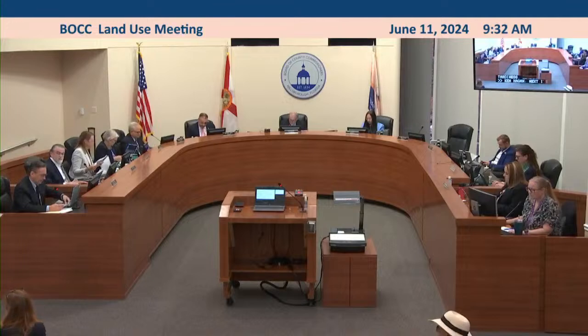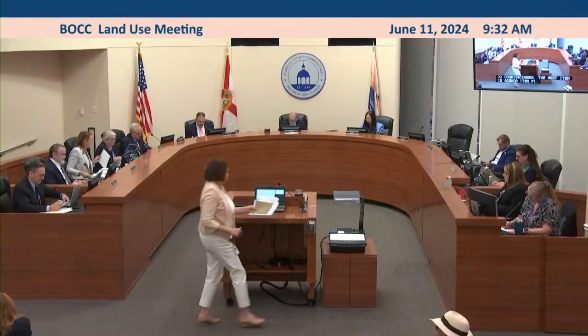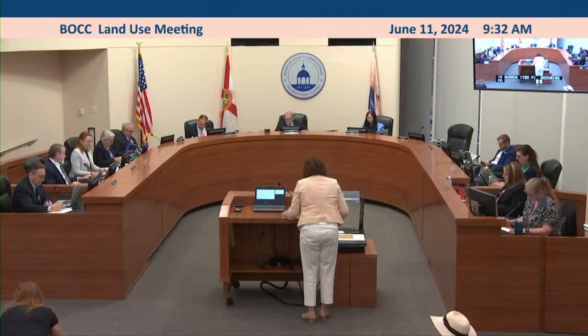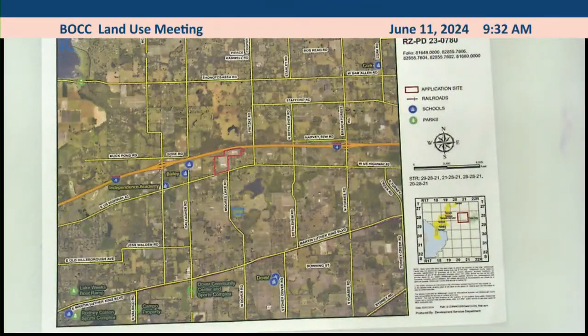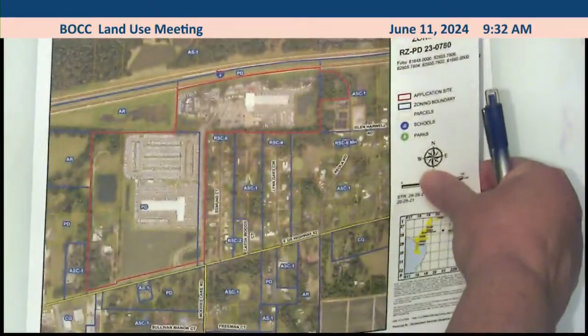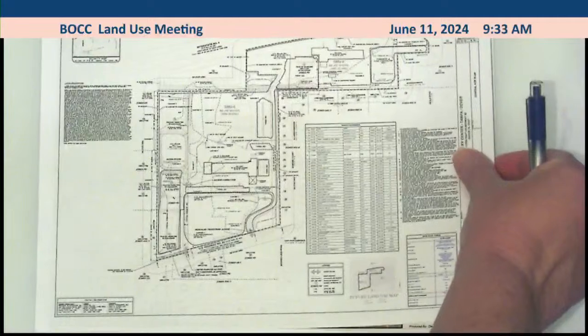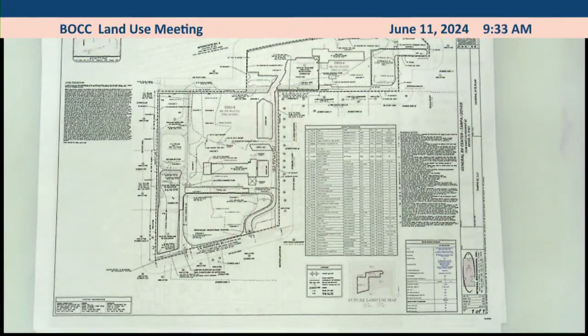Commissioners, next item, agenda item F1 is rezoning PD 23-0780. This is a request for a modification to parcels consisting of 2 planned developments and an ASC 1 zone parcel to create a new PD. The site is presently being operated for the balance of the property as a RV sales and service facility. This would provide for an additional expansion of that facility on the properties currently not being utilized for that. Staff overall is recommending approval.